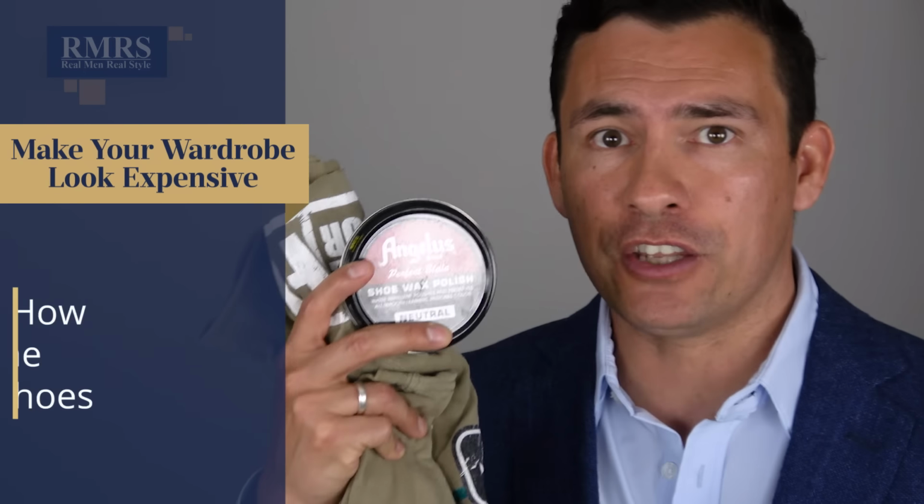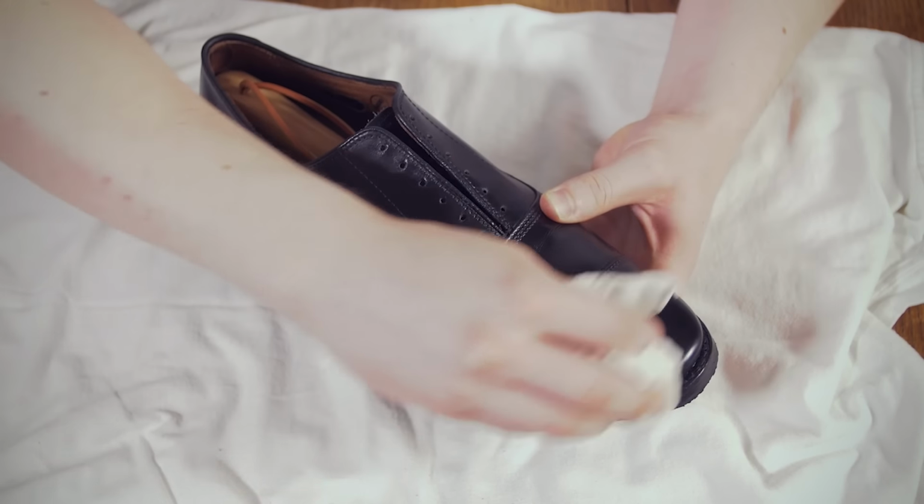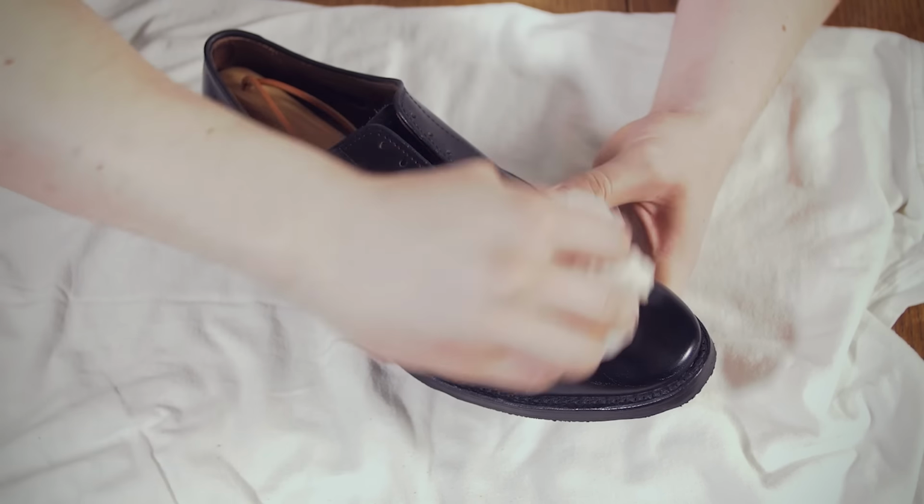The next cheap way to make your wardrobe look expensive, learn how to shine your shoes. Guys, it's relatively simple. You buy some shoe shine, some wax, and use an old t-shirt. And you've got to put a little bit of work into polishing that in, getting that mirror shine, so you can see yourself, you can see a little bit of reflection of the light. That's what you're shooting for.